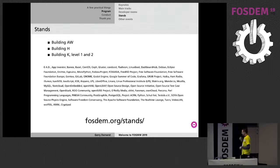Stands, even worse. You can't read that. I have a hard time reading it even. They are in the AW, H, and K building. There's a lot of them, but the website has a full overview.